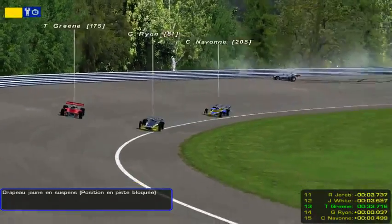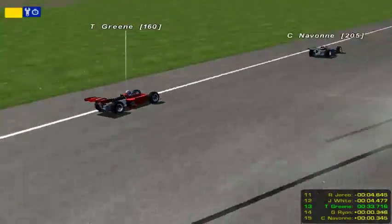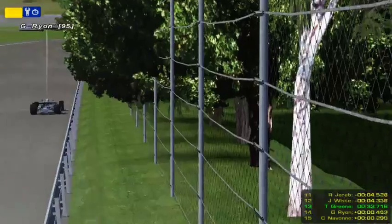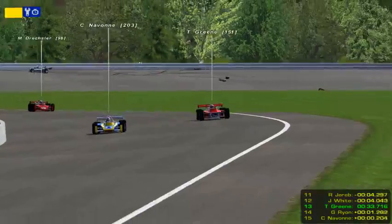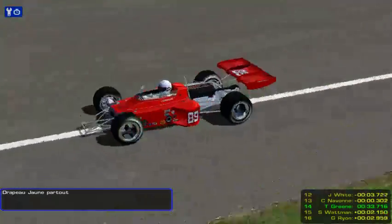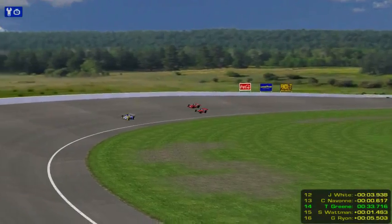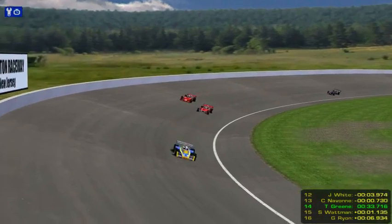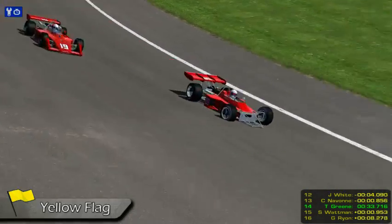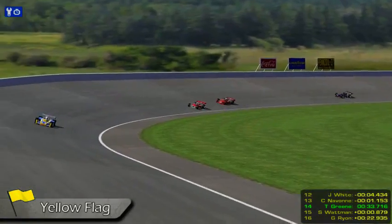Oh, there's been a big crash. There will certainly be a yellow. Trevor Green was involved in that. I wonder who else was forced into that. Looks like Yadrino has picked up some damage in that. Oh, it was a slow. I will see if I can see who that was.